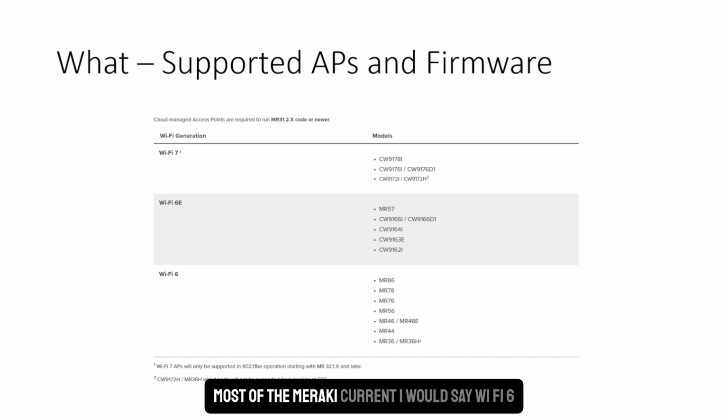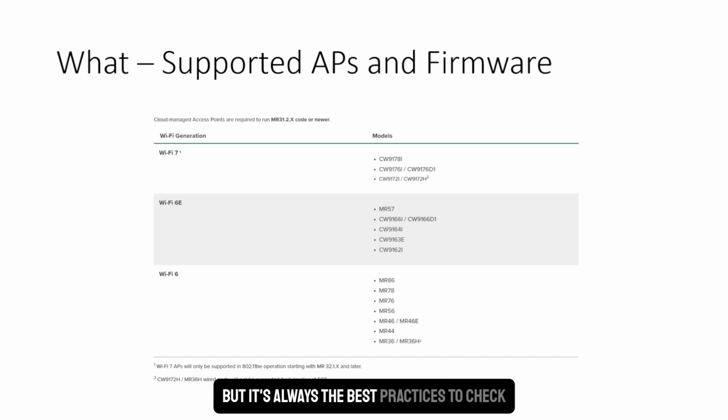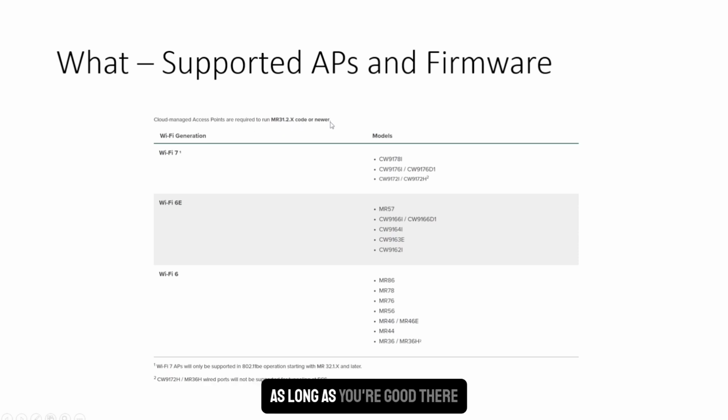In short, most of the current Meraki, I would say Wi-Fi 6 and the later generation, can take advantage of the campus gateway after the firmware upgrade in some cases. If you're running, I think, the latest, it should not be an issue, but it's always best practice to check the documentation for the latest compatibility info and ensure that your APs are upgraded to the minimum version before you enable any sort of tunnels here. And I think the main point here is cloud managed access points are required to run the MR31.2.x code or newer. As long as you're good there, your APs should be supported.